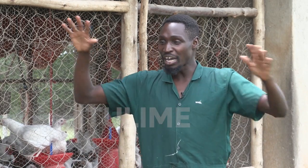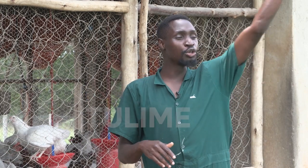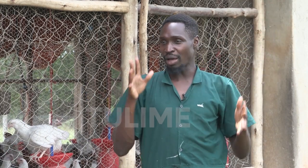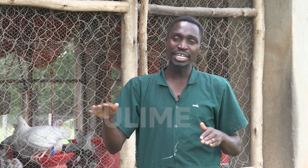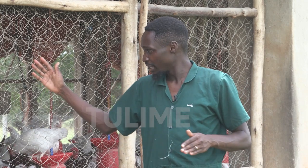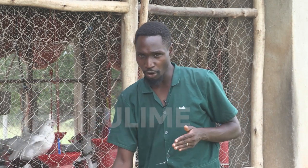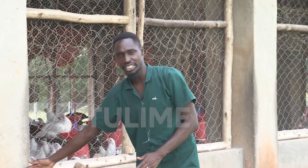You need to make sure that the surrounding around the chicken house is clean. You don't want to find very huge bushes. You see, when we're coming on the farm, since the farm is huge, we have bushes in some areas. But when you come closer to the chicken houses, you try to minimize the bushes, because all those bushes are what are going to cause diseases. You see this space between the chicken house and the house. There's no grass over here. And the reason we've left this space over here is so that we don't have grass reaching the chicken house.